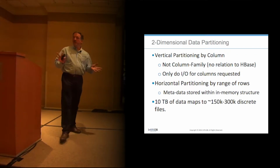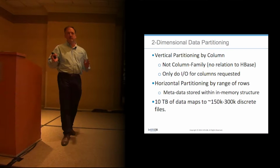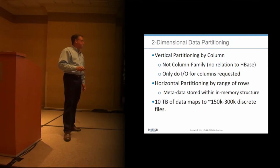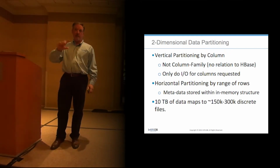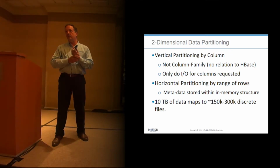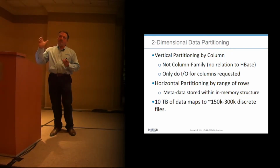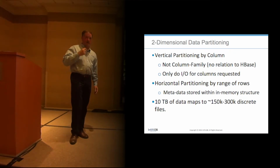Okay, so it's basically a two-dimensional partitioning model as well. So we'll partition by column, and there's another term out there. So people talk about column family, HBase or Cassandra. So the storage on disk doesn't look anything like that. Instead, it's much closer to Paraccel, Vertica, or the Parquet file formats. And we also partition horizontally by range of rows. So as data comes in, we'll actually create 8 million row chunks of the data, and we'll store each one separately. And there's kind of a rule of thumb here. So if you've got about a 10 terabyte fact table, we'll break that down into between about 150K and 300K discrete objects on disk. And we've got metadata that we store about each of those. So we've got min-max values and things like that that allow for partition elimination in many cases. You store each table in different files. Yes. Yeah.